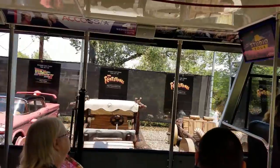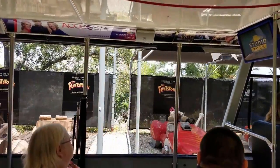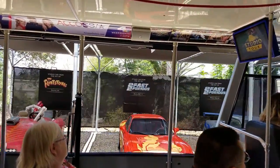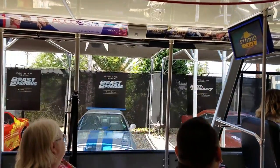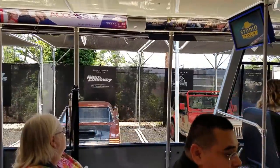This convertible for Back to the Future stands to the door, fortunately. Oh, looks like they even got some Fast and Furious cars now. What I wouldn't give to have that Nissan Skyline right there. This is our Fast and Furious films. Also, the Jeep Wrangler is here from Jurassic World.